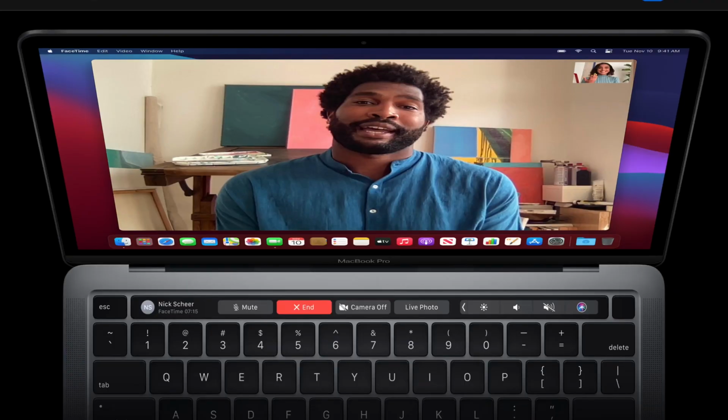Something that I know a lot of people want is the front-facing camera on the iPad Pros to shift to landscape mode. Personally, I don't really have a problem with it, but for a lot of people who do use iPads for things like business meetings and school meets, especially with everything being virtual nowadays, it's a lot more convenient to have it in landscape.